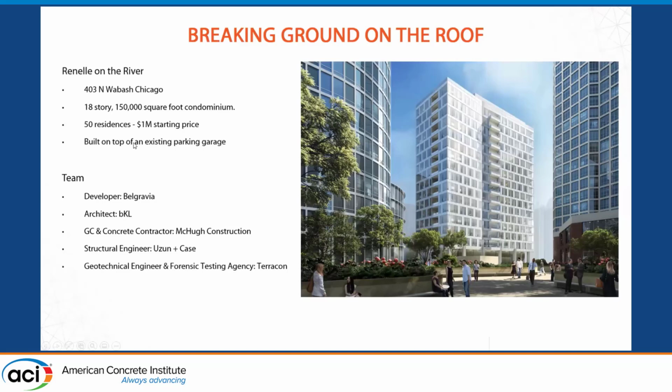It was built on top of a 4-story parking deck that was built in 1976, which we'll get very much into.